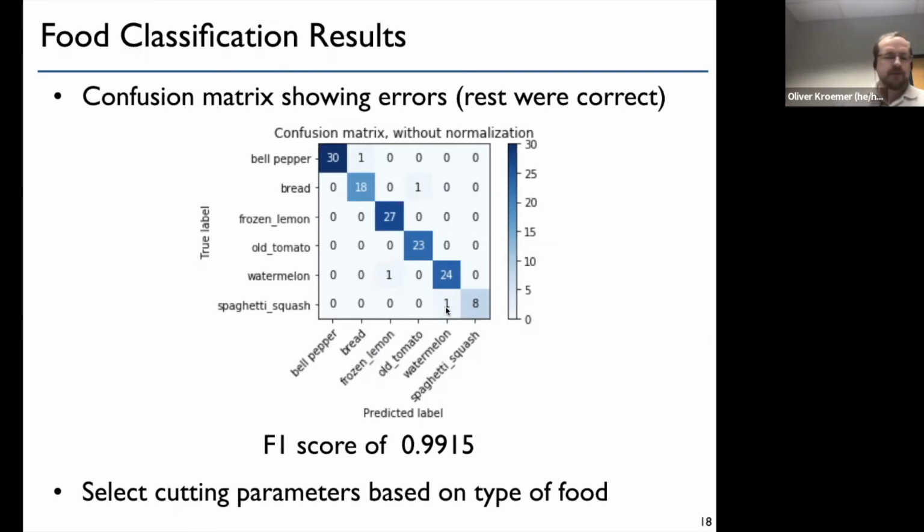Overall, we got an F1 score of 0.99. I should mention that this is a very controlled situation. The robot's always moving a similar way down, in a similar part of the workspace, so there's not going to be a huge amount of variation. I'm sure that if your robot was holding its hand and just randomly chopping, we probably wouldn't get this good of a result. But for this kind of scenario, it works very well indeed.